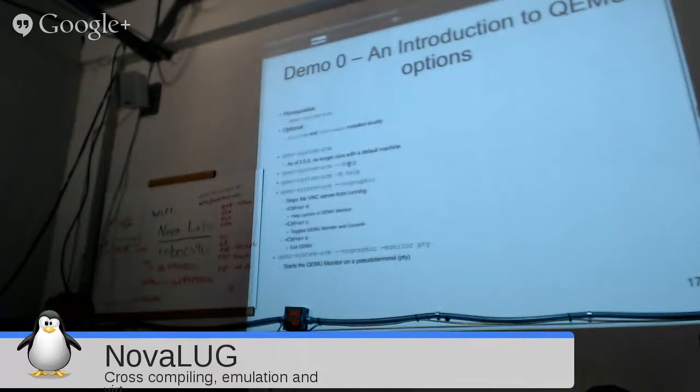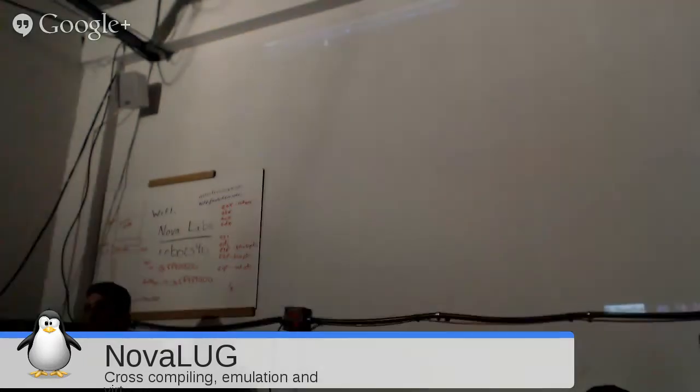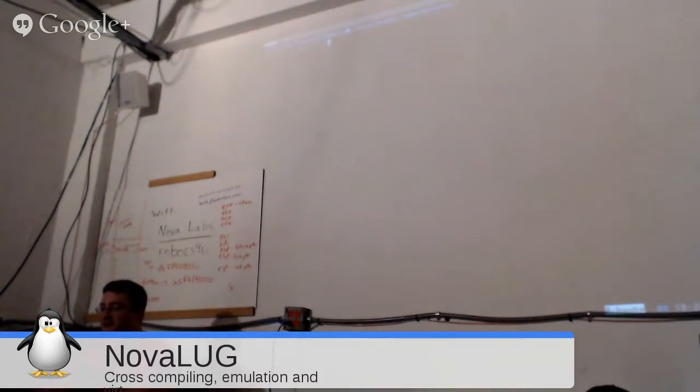So now we start getting into the basic demos. I'm just going to give a brief introduction to some simple commands that you can run, including just running the QEMU system ARM command by itself. I find this not intuitive whatsoever, and they've changed this in a recent version. But it actually spins up a machine.